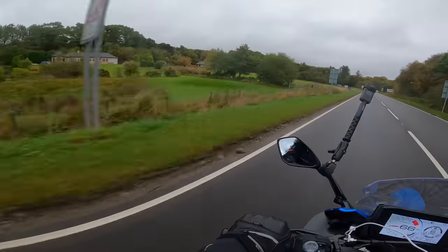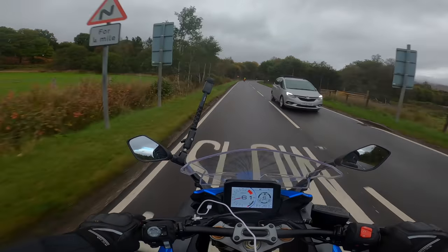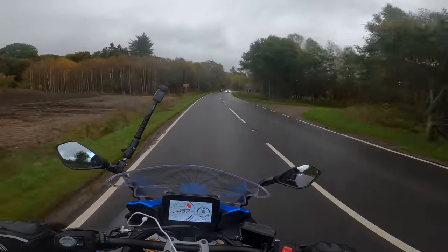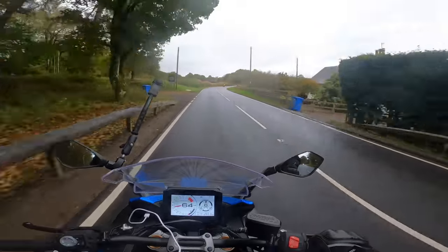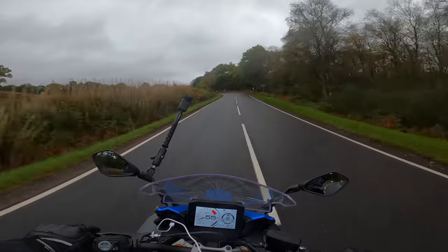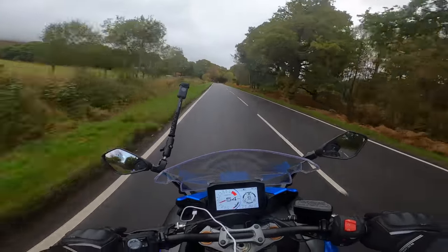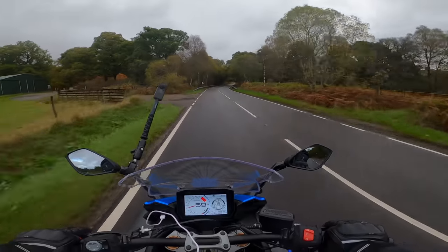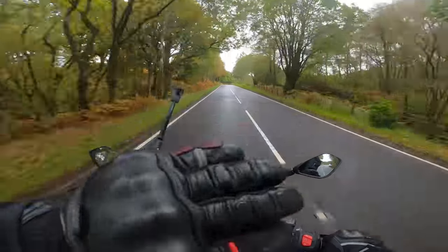Wind protection is good. The screen is really good, actually. I'm not getting any wind buffeting. I didn't actually have my earplugs in all day yesterday. Made a mistake of not putting them in, but then realised that I didn't really need them so much. I've got them in today, just because I remembered to do so. But the wind's actually really nice.